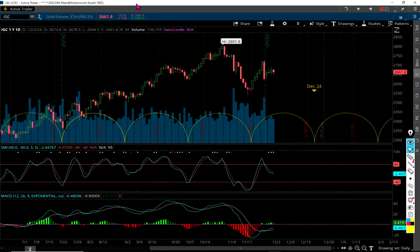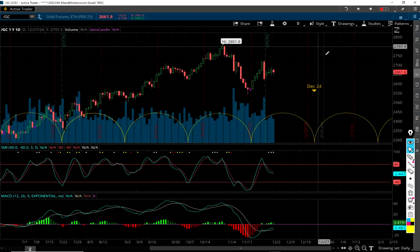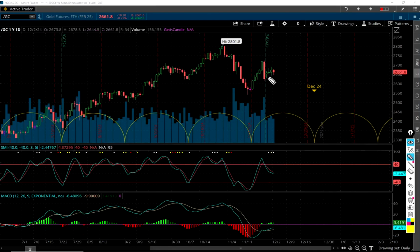Gold, what is happening with gold? Gold had that massive pullback when Trump got elected. Made a nice, strong run, and then got hit again. Bang. I think we're going to see a stair step down. I think that's what's happening here. This is going to continue to go negative. It's going to stay negative.